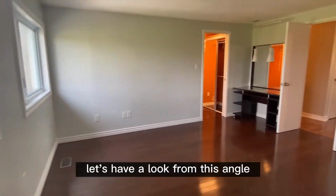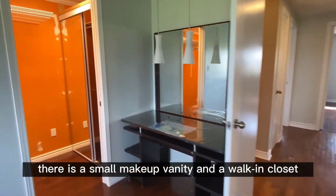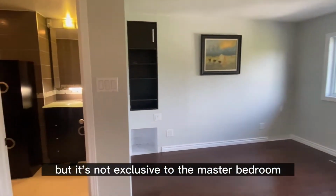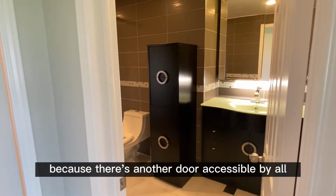Let's have a look from this angle. There is a small makeup vanity and a walk-in closet. There's a door going to the washroom, but it's not exclusive to the master bedroom because there's another door accessible by all.